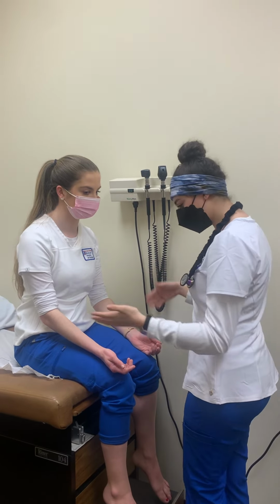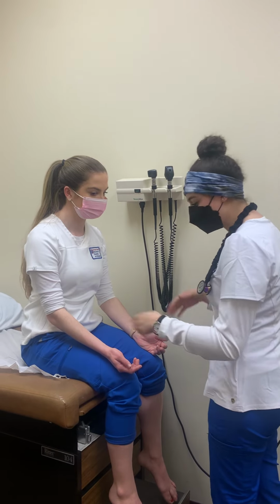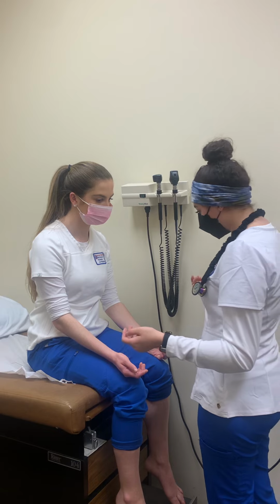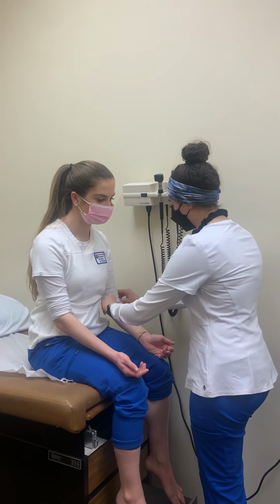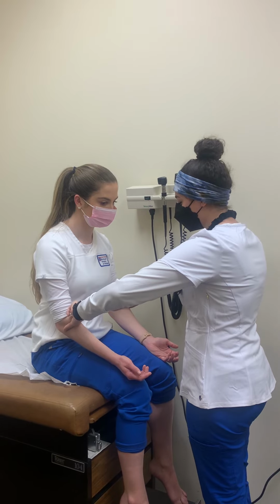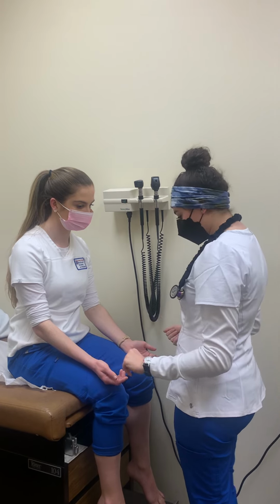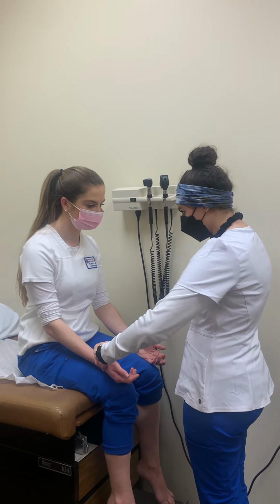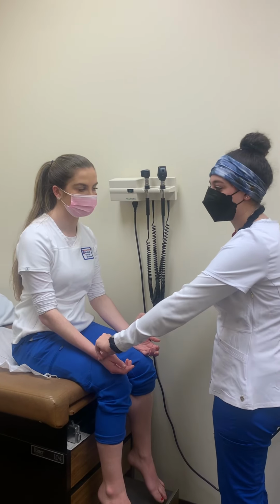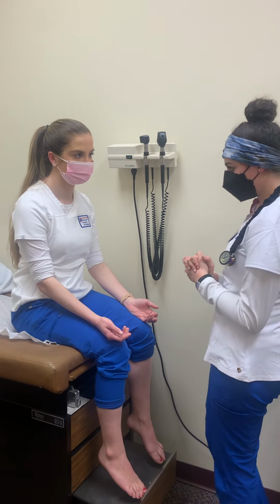I'm just noting your skin integrity, symmetry, your color's even throughout, hair distribution is normal. I don't see any superficial veins, anything like that. So now I'm going to feel your brachial arteries on both sides at the same time. I want to make sure they're the same on both sides. Great, I rate that a 2 as well. I'm also going to feel your radial pulse. And I would also rate that a 2. So that would be good.